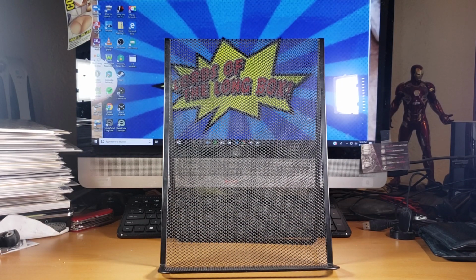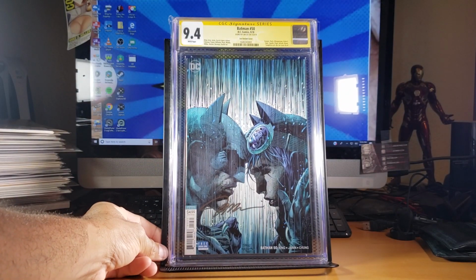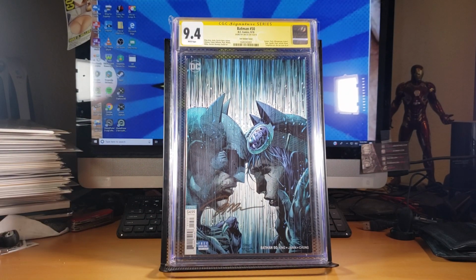And where else are we? Well, books are getting crazier and crazier, guys. This one, in the top 50, I always got to throw in something Jim Lee related. So Batman 50, Jim Lee variant cover, came back as CGC 9.4, white pages, signed by Jim Lee, and I just love that cover. It's badass.